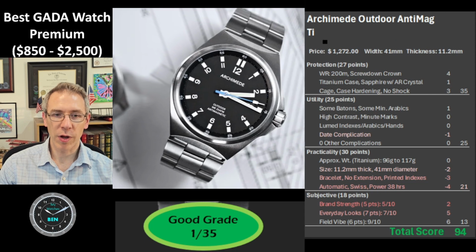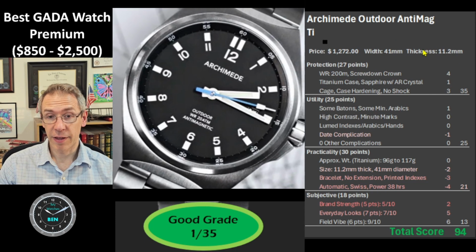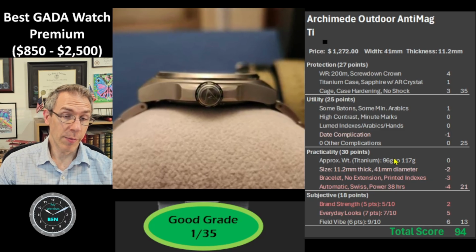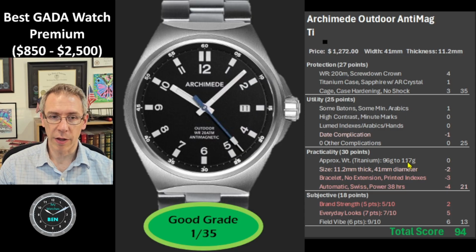$1,272, 41 millimeters across, 11.2 thick. That's all it is. Nice thin watch here. It's a titanium case and bracelet. It has case hardening. It has a Faraday cage just like that Ball did, but it's titanium. That's going to be so much nicer. Yeah, maybe around 100 grams. I have to approximate because they don't list the weight on the website.